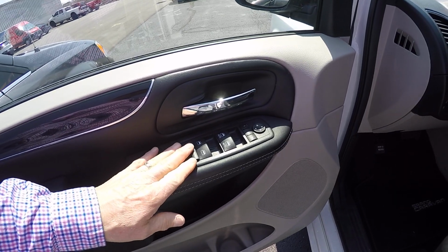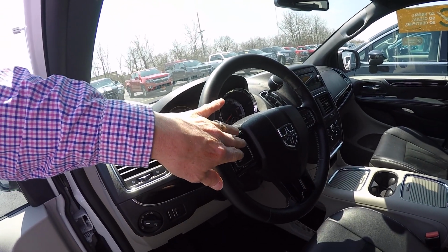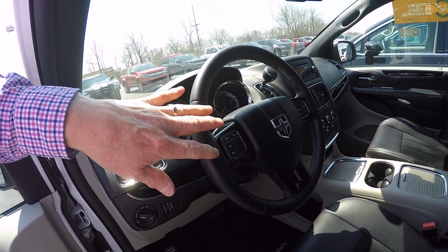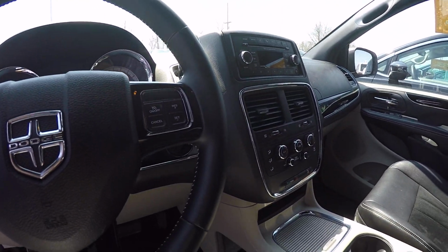This all has the power locks, power windows, power mirrors, power driver's seat, Bluetooth compatible for the phone. So if you have a compatible smartphone, you can pair your smartphone with the audio system, make and receive phone calls, and also listen to any kind of music. These of course all have rear heat and air conditioning.